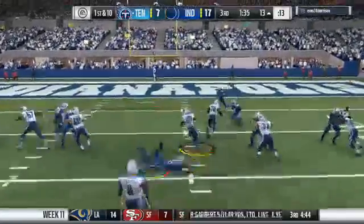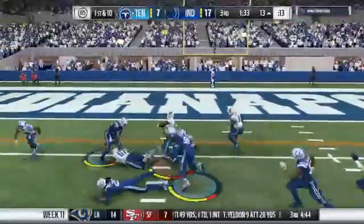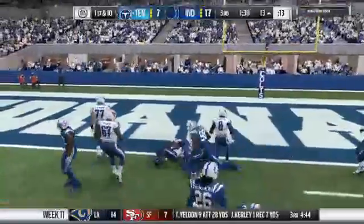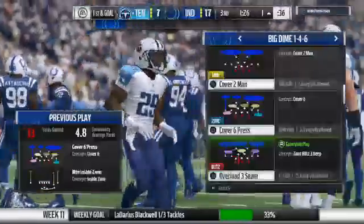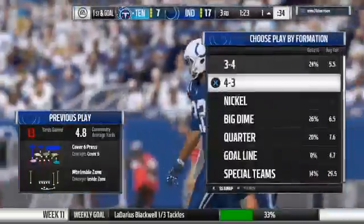On 1st down, Murray. And he couldn't quite get there. Tackled down at the 1. A solid pickup at 13 sets him up 1st and goal.